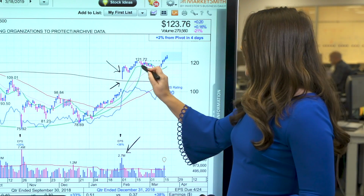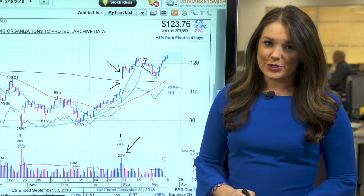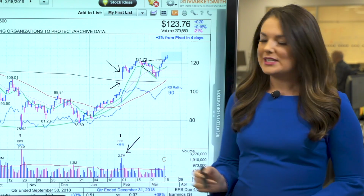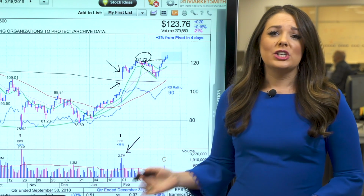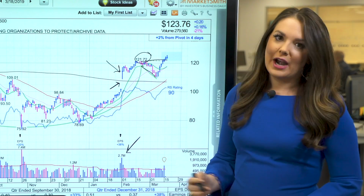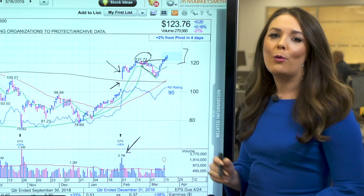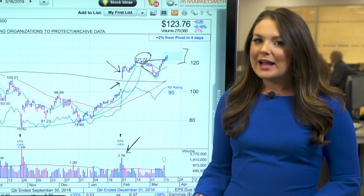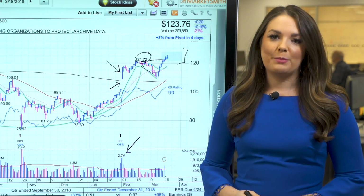The stock then formed a handle, as you can see here, which represents a final shakeout of weak shareholders. It's now in buy range after clearing a 121.82 buy point. We always add 10 cents above that prior high or the prior resistance level to ensure the stock is actually clearing that prior resistance. And remember, the buy zone extends 5% above the buy point. Buying a stock when it's extended beyond that level is not ideal because you don't want to chase a stock. That prevents you from not only maximizing your gains, but it could also put you in a position of getting shaken out if the stock pulls back.